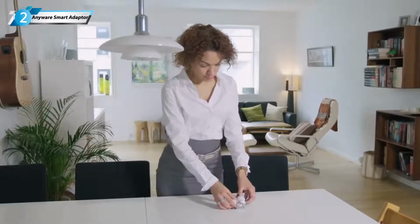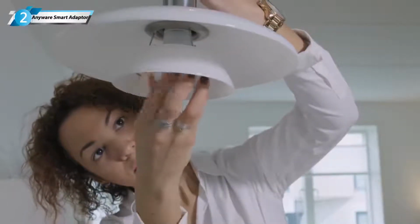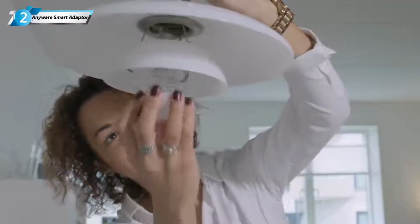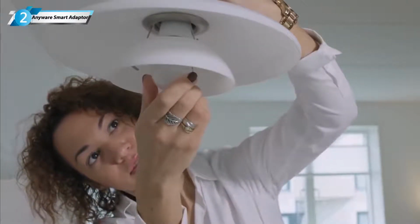The Anywhere Smart Adapter couldn't be easier to set up and install. Once the app is downloaded and configured, simply connect the Anywhere Smart Adapter with a suitable LED bulb and fit it into your lamp. It's powered by the mains electricity, then pairing takes just a few moments.